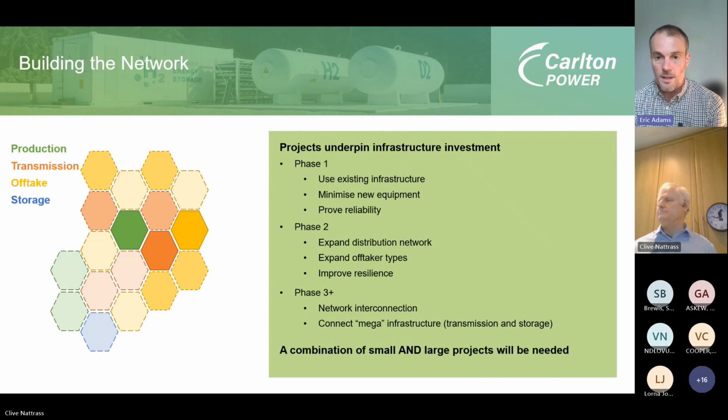And then if we just press on that, in that respect, what we see is that combination of small and large projects being needed. So it's not just about the large blue hydrogen projects or the large gas networks. It's also about smaller projects. One of the things we've identified is, if you look at carbon emissions from the UK, about 50% of all carbon emissions come from the heavy industrial areas. The other 50% come from the wider area. And what we see is the need for hydrogen production and tools for decarbonisation to be spread throughout the UK and into some of the less industrial areas, and that will require a bit of a cluster approach.